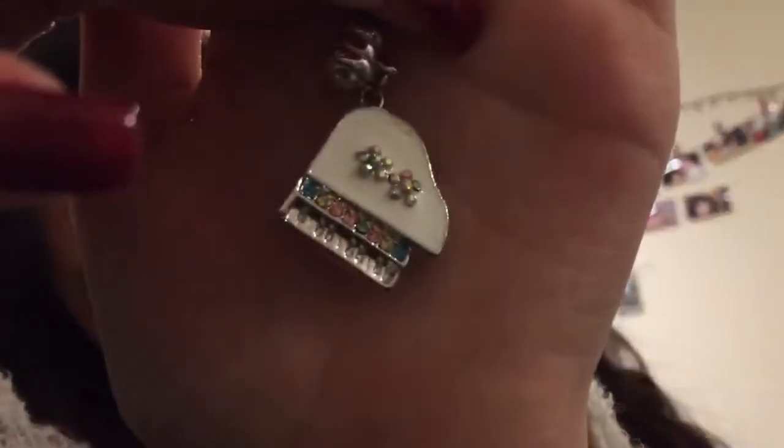Alright, so the next thing I got is from my grandma. It's really small, but it is the most adorable thing ever. It's a dust plug, and it's this piano, and I couldn't stop playing with it on my phone. I couldn't leave it on because I was scared I was going to break it or lose it. So I took it off, and I also took it off to make this video. There we go, it's focused. And the little plug is a little diamond, so that's pretty.